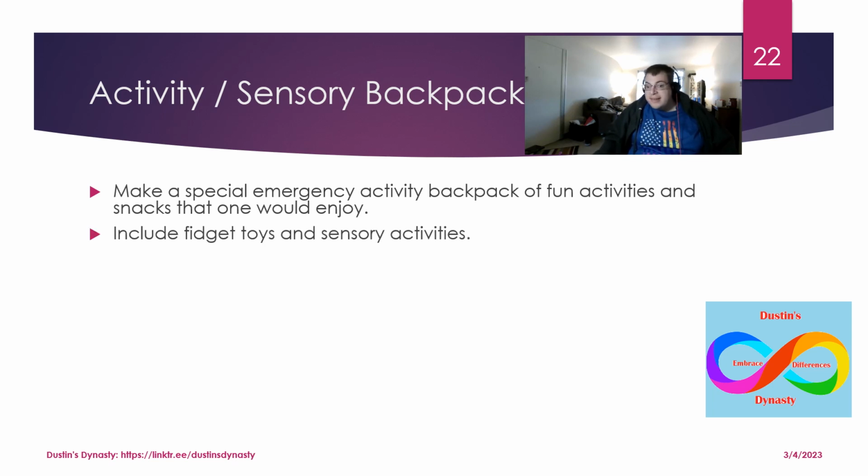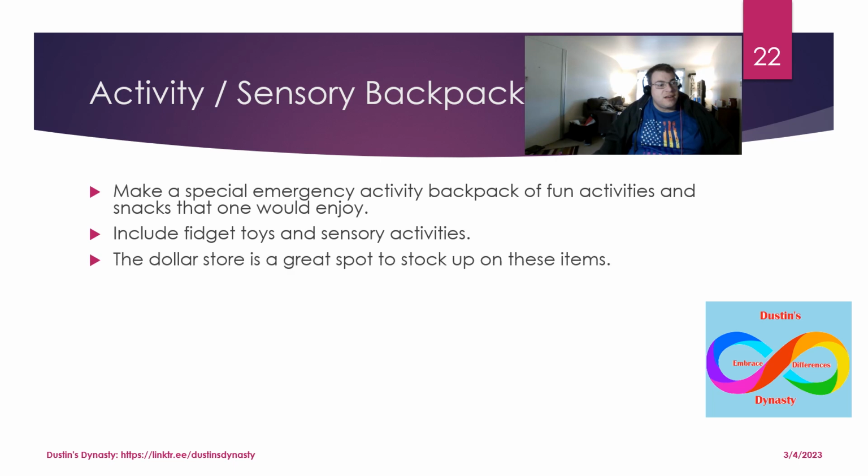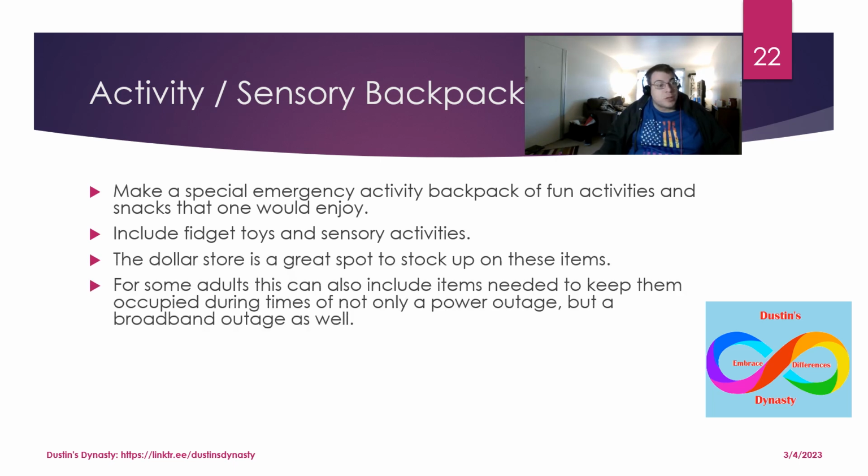Include some fidget toys and sensory activities. The dollar store is a great place to stock up on these items, by the way. For some adults, this can also include the need to keep them occupied at times, such as a power outage or a broadband outage. We've had some broadband outages earlier last year, so that was also a great help too.